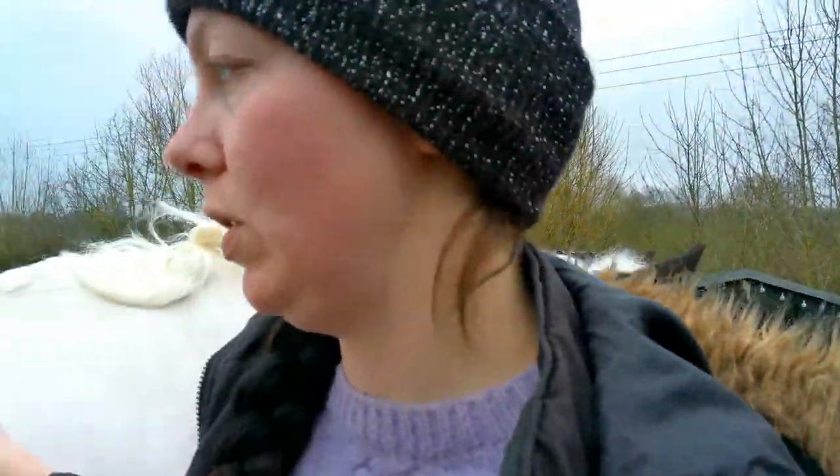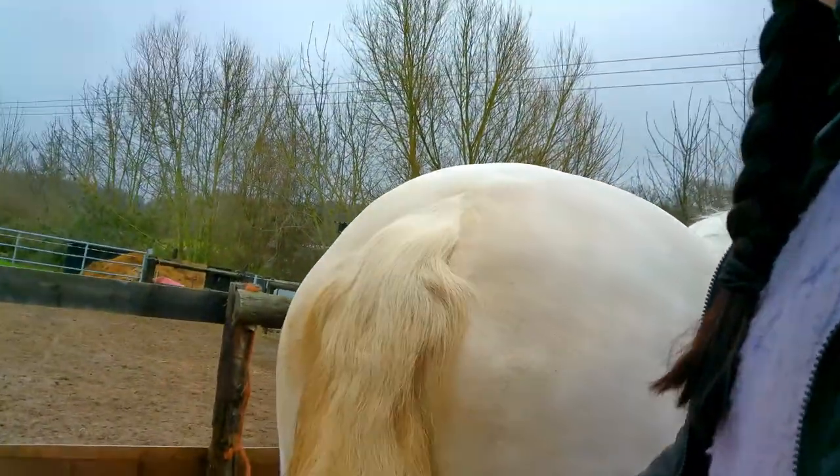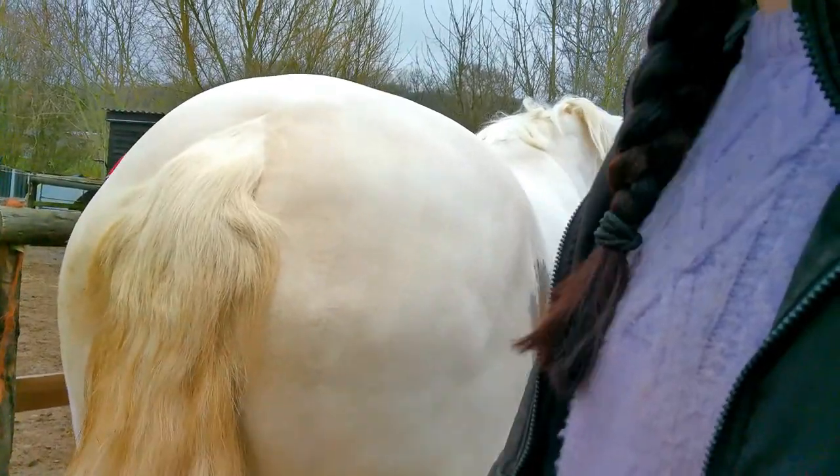It's not been so bad the last few years because we've had her hogged, and obviously when you hog a cob, you tend to pull the tail as well to go with it. So she's had a really thin top to her tail the last few years, and so I guess we kind of forgot about this problem. But now that this is all growing back, it's getting a lot heavier, it's getting a lot thicker. She's just pooing all over it all the time.